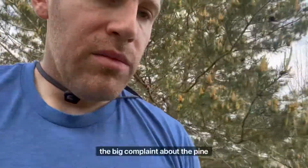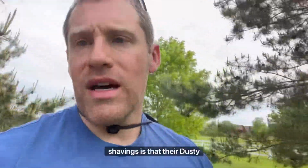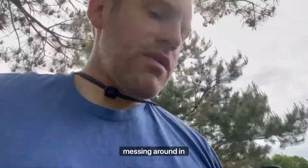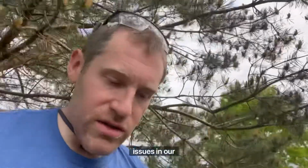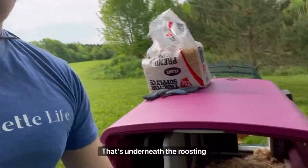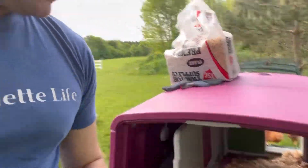So the big complaint about the pine shavings is that they're dusty, right? They can cause some respiratory issues if they're really messing around in there. We haven't had any respiratory issues in our 2 to 3 years of keeping chickens because they're not really laying in the pine shavings. That's underneath the roosting bars.